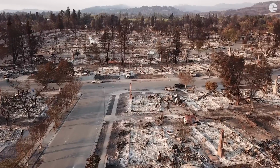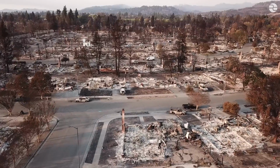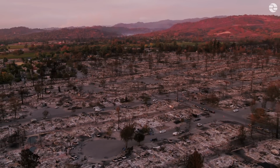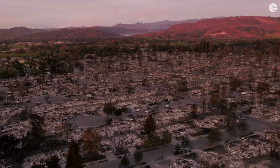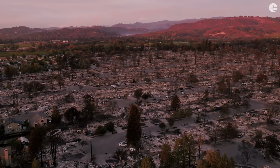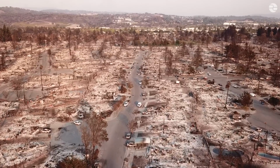This is in the Coffey Park section of Santa Rosa, California, where wildfires related to climate change have wiped out entire suburban communities. The prolonged drought in California created a lot of dead tree branches. When severe winds knocked the tree branches into power lines, they fell onto dry grass and created what was the most destructive fire in California history, until another even more destructive fire hit last fall.